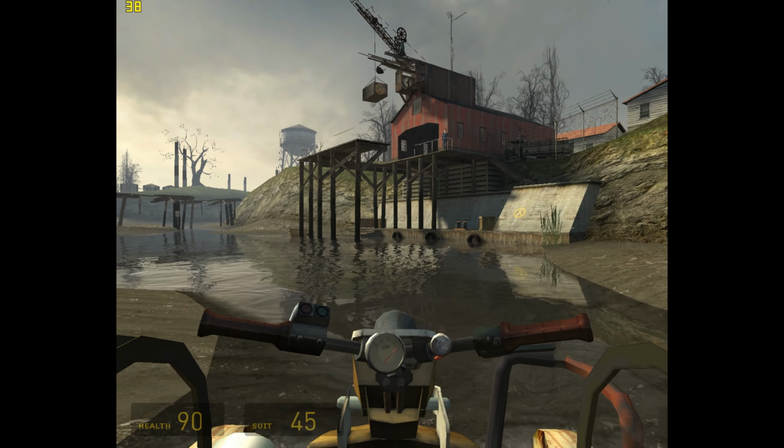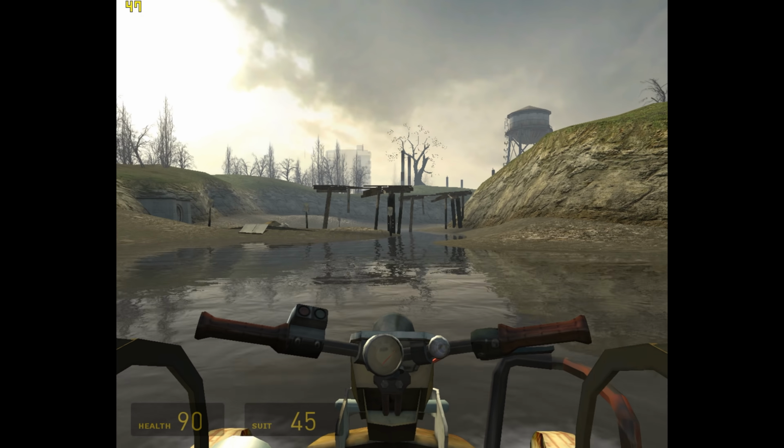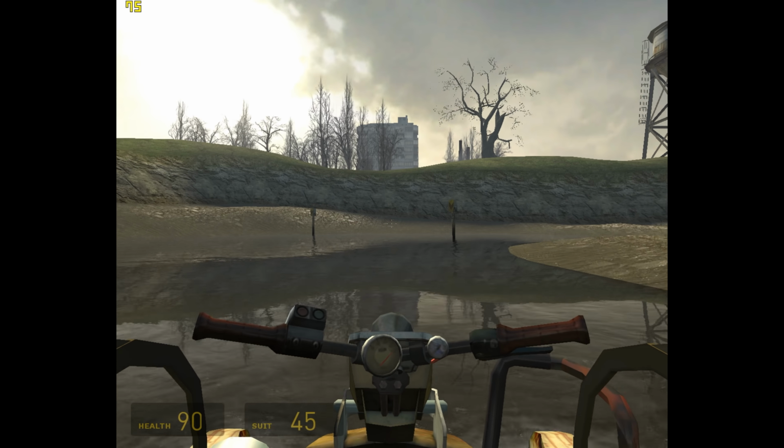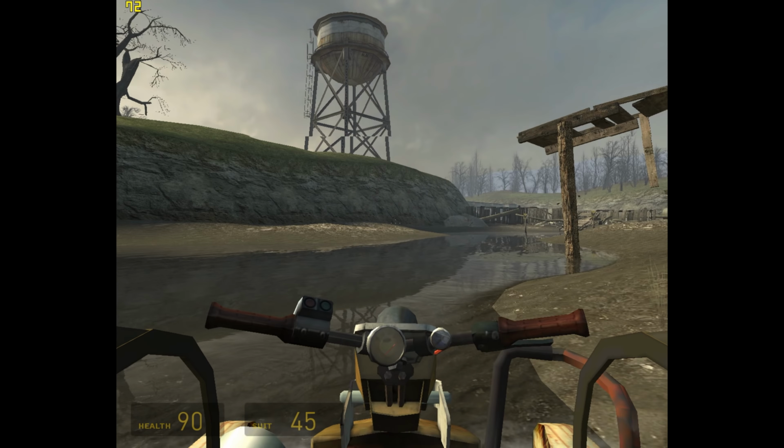And now let's have a look at some gameplay footage. All the games run at 1280 by 1024 with 16x anisotropic filtering turned on in the driver. Fraps is running, giving us the FPS, and I will put some information about the game on the screen in the bottom.